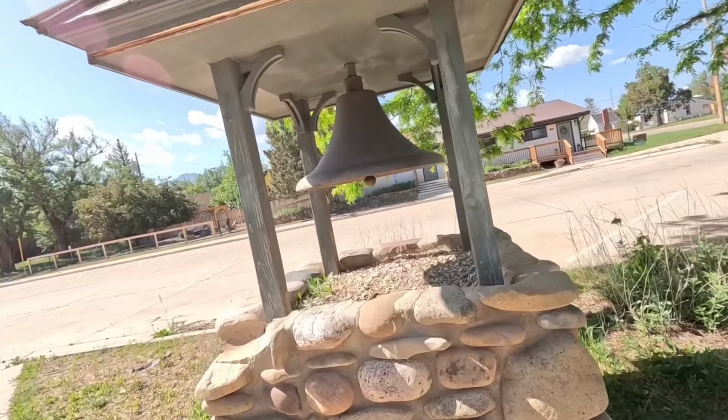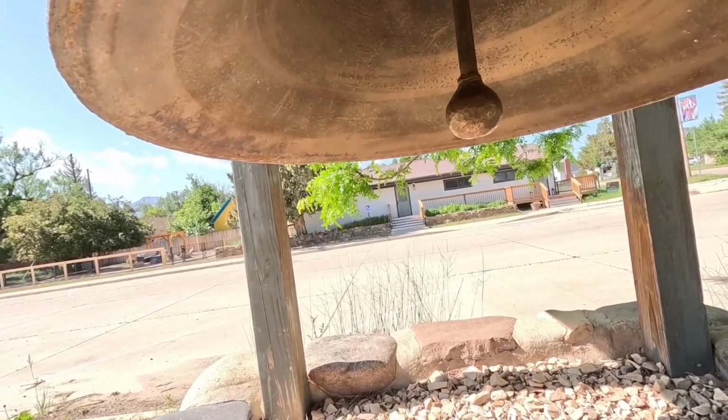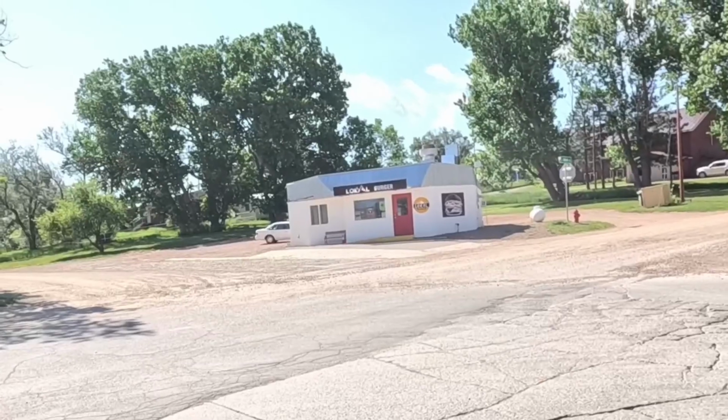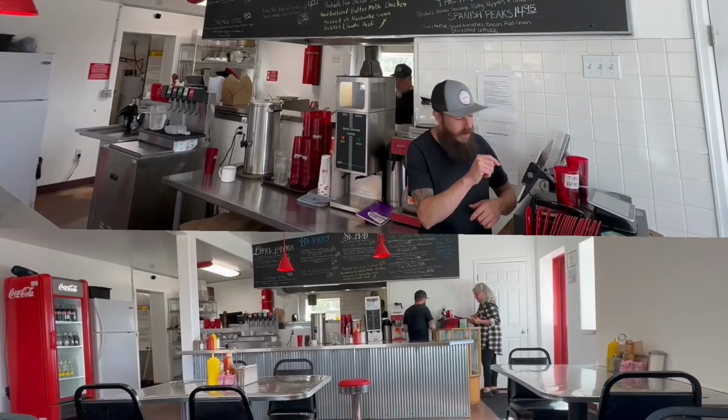Is this a working bell? Nope, it's solid. Let's keep it going. Onward to the Spanish Peaks. So this corner place here, the local burger, we ate here and the burgers were delicious. It's a little bit pricey, but it's definitely well worth it.